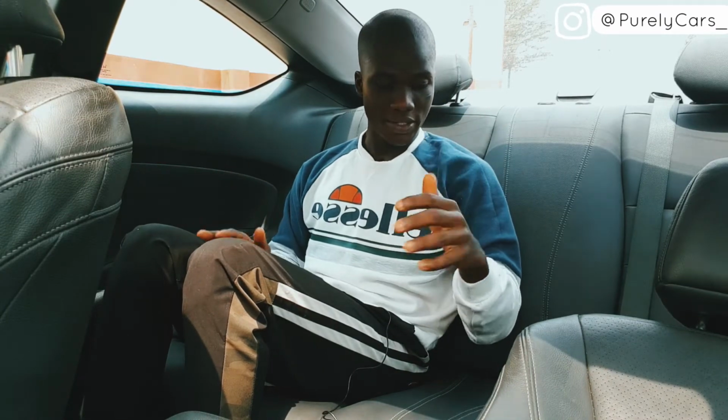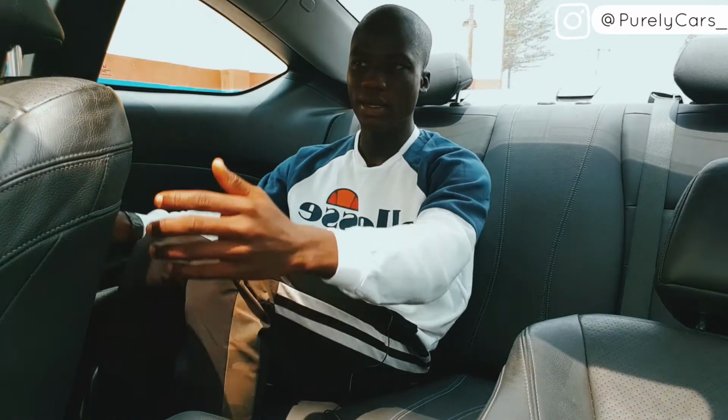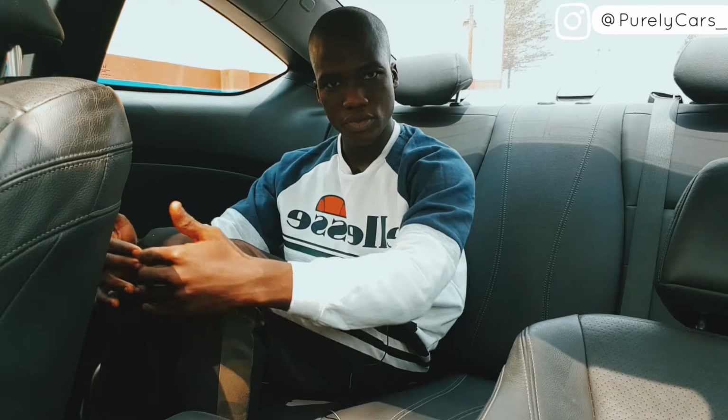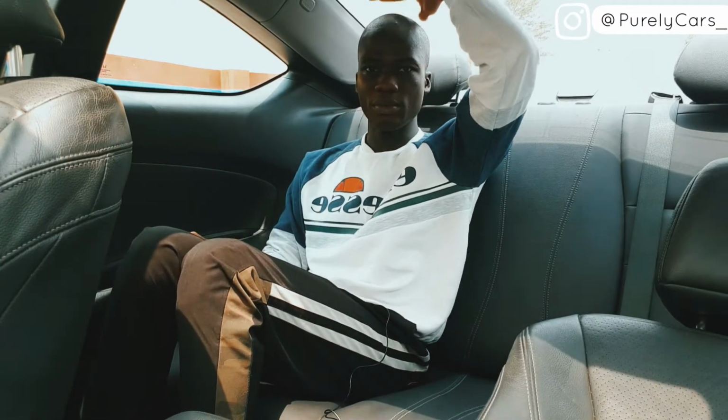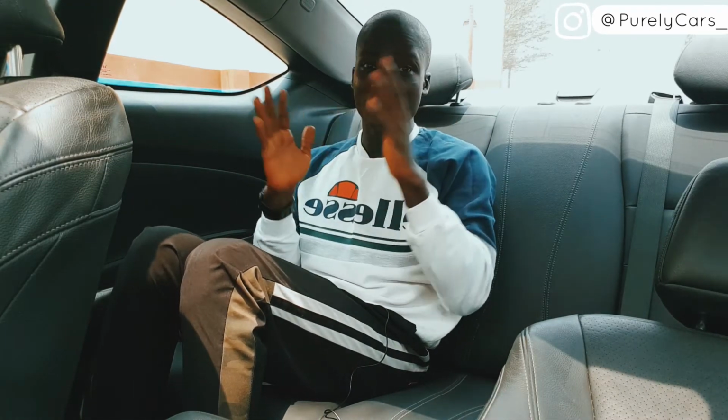I'll add the back seat. They are actually quite nice. You can have 2 adults here and a child in the middle. Each seat is very comfortable and nice. You have enough space for your leg. When the seat is pushed back, you still have enough space to clear your leg. You have enough headroom. Maybe if you're 6 inches or you're taller than me, you would find it hard to be here, but I'm perfect.